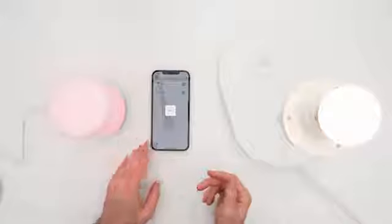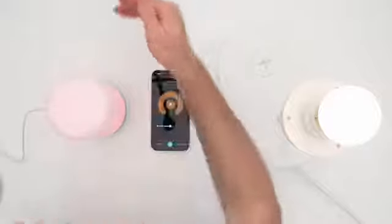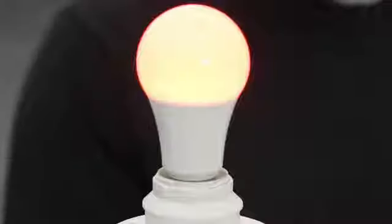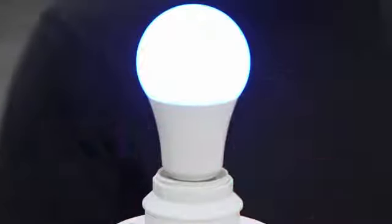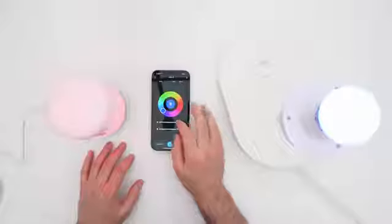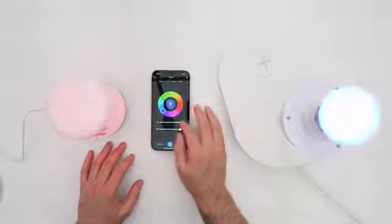Now we have two. We had a bulb. We had a bedside table. Of course, as you add more components to this group, you'll see them there as well. You can see I could go in there and select a blue or whatever color I might want. And then once again, just adjust the brightness on the color.